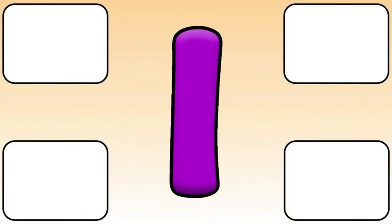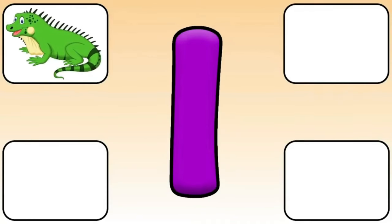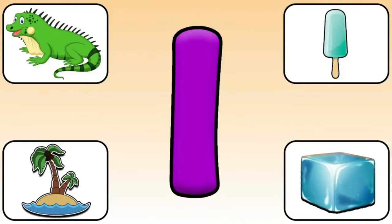Letter I is for iguana. Ice cream. Island. Ice.